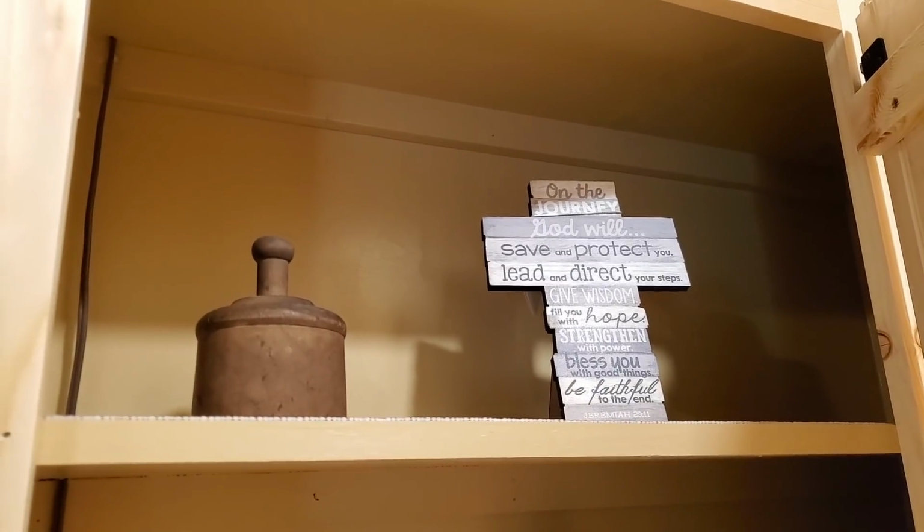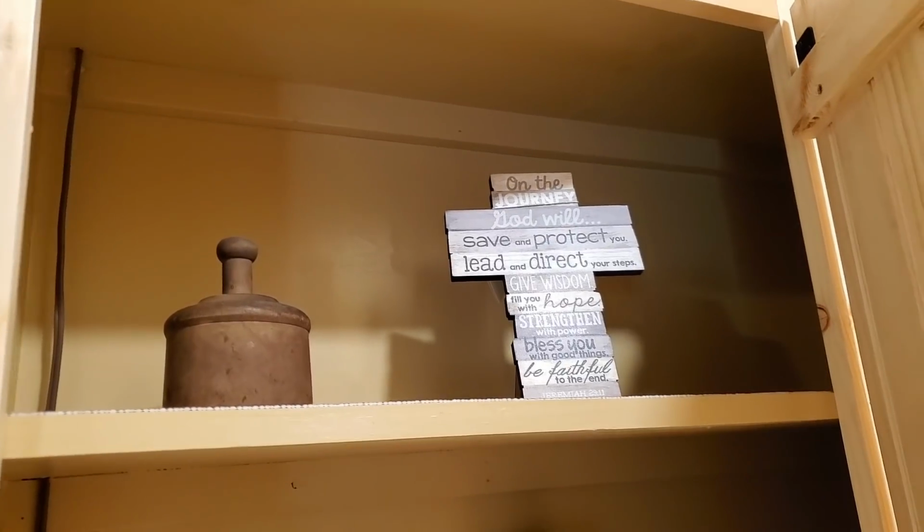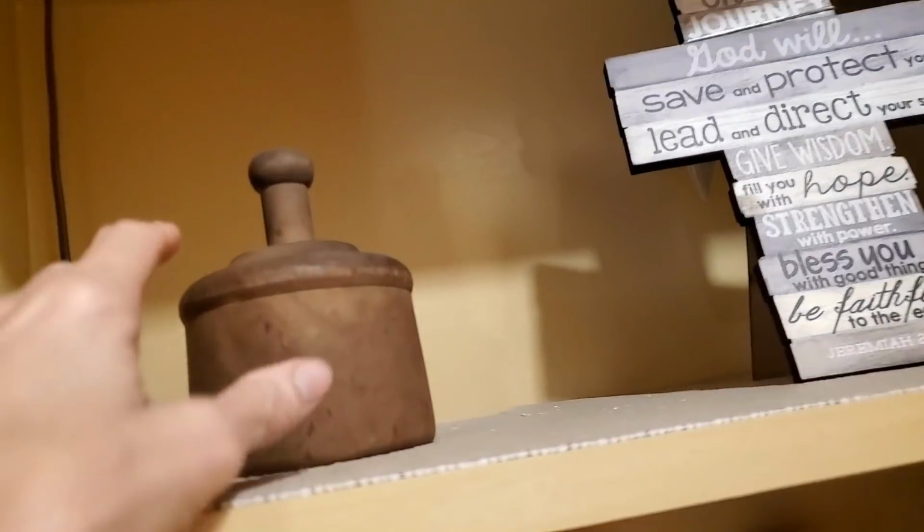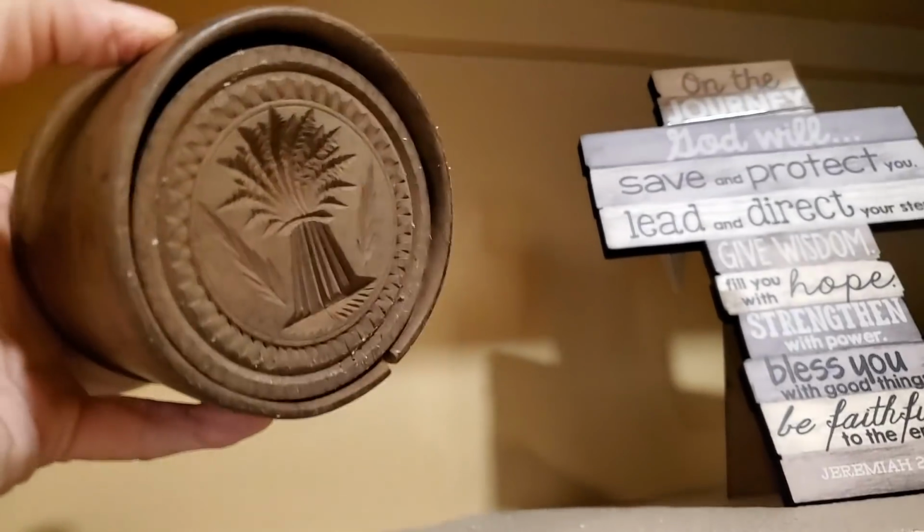Here are a couple of things that I've gotten. One of them from the Betty's Box of Blessings, the cross, and the other I picked up. This is a butter mold. Isn't that awesome?